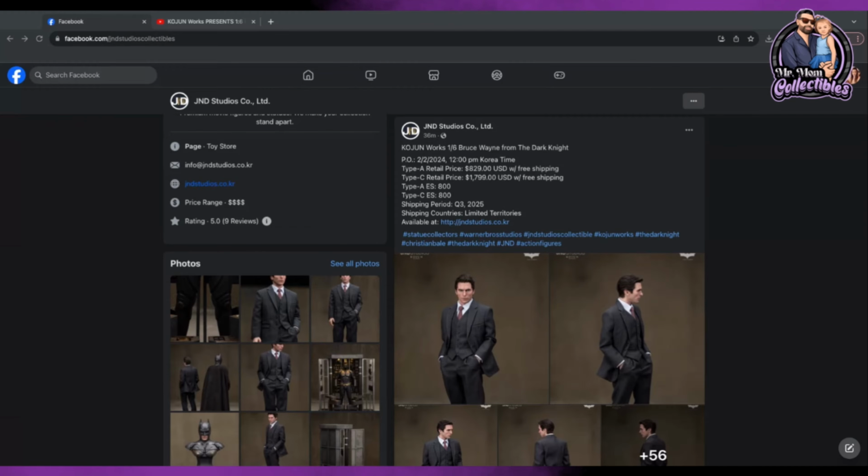I completely understand. So that being said, Kojin Works 1/6 scale Bruce Wayne from The Dark Knight. It says PO is going to be February 2nd, 2024, 12 p.m. Korea time. You have two types, Type A and Type C. The Type A is going to be the Bruce Wayne by himself, coming in at 829 USD with free shipping. Woohoo! They're giving you a break. And Type C is basically the Bruce Wayne, a Batman that you can put together, and the Armory. It looks like it's going to be 1,799 USD, and they're giving you a deal, free shipping.